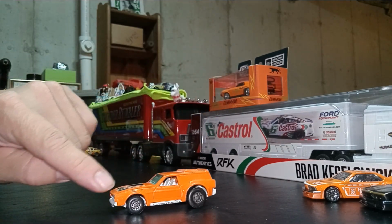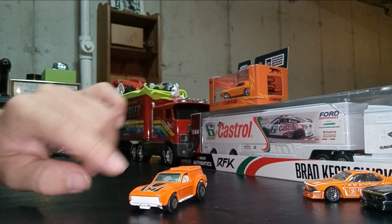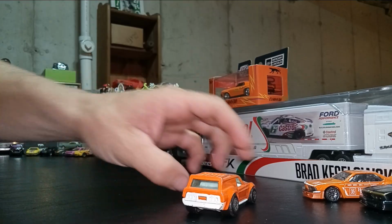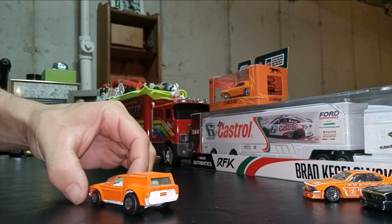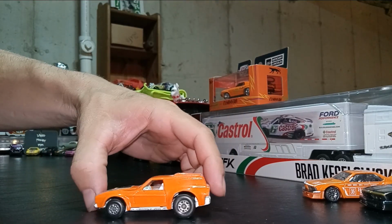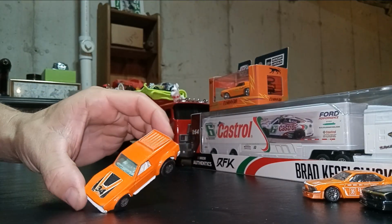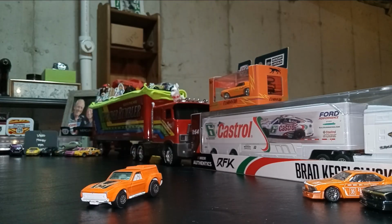This long sloped front end, that square grille with the round headlights, that back end, that kind of looks a little reminiscent of a Mustang Mach 1, does it not? Use your imagination a little bit. That's right. This thing almost became a production vehicle.